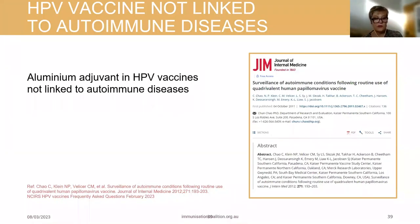Aluminium is found in plants, soil, water, and air. Typically, adults will ingest about 7 to 9 milligrams of aluminium a day. Infants ingest aluminium through breast milk, milk formula, soy formulas, in addition to their diet once they get onto solids. So there's just no evidence at all that aluminium in vaccines results in serious or long-term adverse events, including autoimmune diseases.